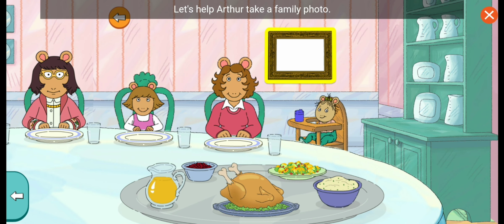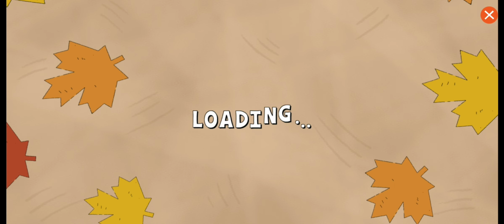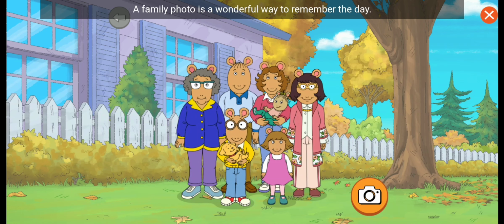Let's help Arthur take a family photo. A family photo is a wonderful way to remember the day. Tap everyone to choose a pose, then tap the camera button to take the picture.